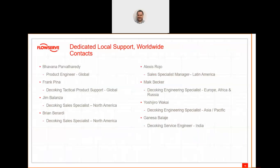Our key contacts within our hydraulic decoking team are Bhavna Parvathareddy, who's our global product engineer based in California. Frank Pena is our global decoking tactical product support, who's also based out of California. My counterpart for the northern half of North America is Jim Balanza. Myself, Brian Berardi, handle southern half of North America. Alexis Rojo is a sales specialist manager that covers Latin America. Mike Becker is our decoking engineering specialist based out of Germany and covers Europe, Africa, and Russia. Yoshiro Wakai is responsible for our Asia Pacific region. And to follow up, we have Ganesa Balaje, who is a decoking service engineer supporting India.